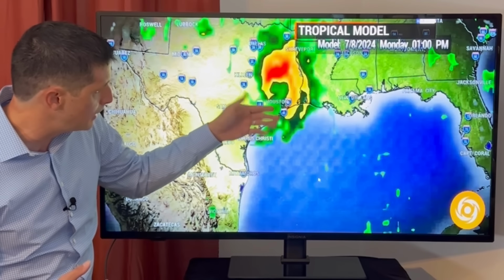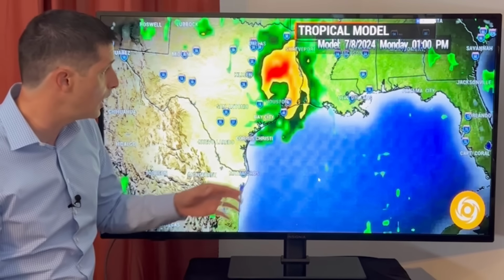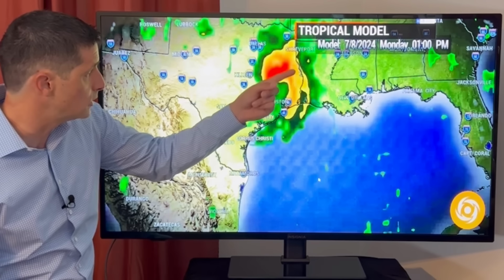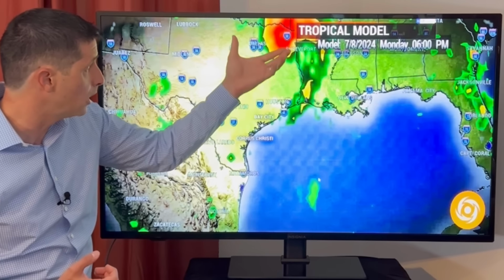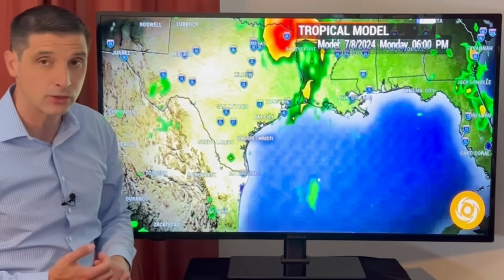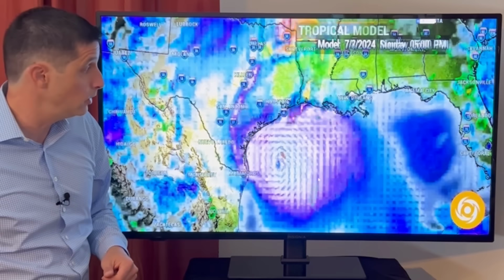And then as this lifts to the north there, it's still going to bring in some bands of rain and some tropical storm conditions to western sections of Louisiana, and then this will lift to the north. This is by tomorrow at 1 o'clock, and then lifting up even toward Shreveport. Heaviest rain should be just to the east of the Dallas area, but it could even clip by Dallas.